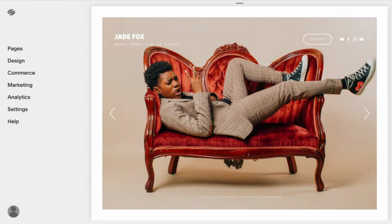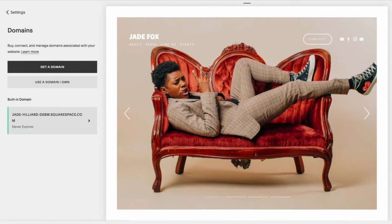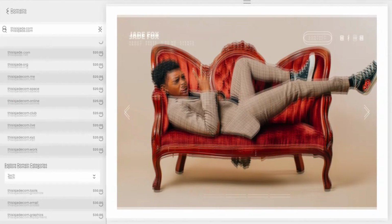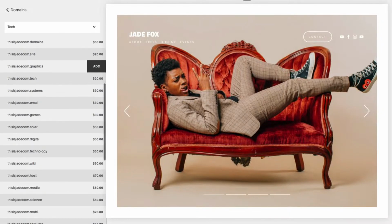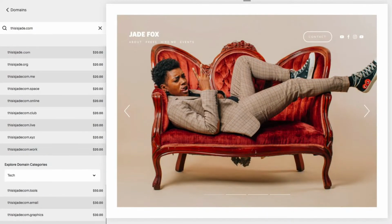To get started, in the home menu, click Settings, and then click Domains. Click Get a Domain, and then enter the name that you want. You will see a list of suggested available domains with various price ranges. If your desired domain name happens to be unavailable, don't worry. Squarespace will generate several different suggestions for you.